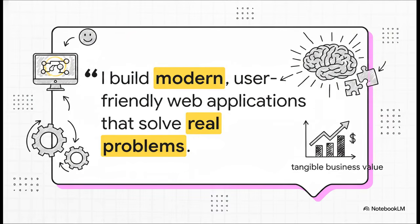Right out of the gate, his core mission statement really sets the tone. He says, "I build modern, user-friendly web applications that solve real problems." The absolutely crucial takeaway here is that we aren't just talking about a guy who sits in a dark room and writes code in a vacuum. This highlights a developer who views himself first and foremost as a problem solver. It's all about translating complex tech into actual, tangible business value and keeping users happy.